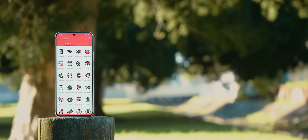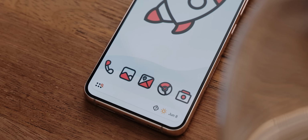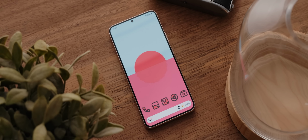There are currently just over 2,600 icons supported, with more being added all the time. Plus, the app also has 26 wallpapers that look amazing in conjunction with the icons. Worth a look if you're wanting a fresh home screen setup that looks super unique.